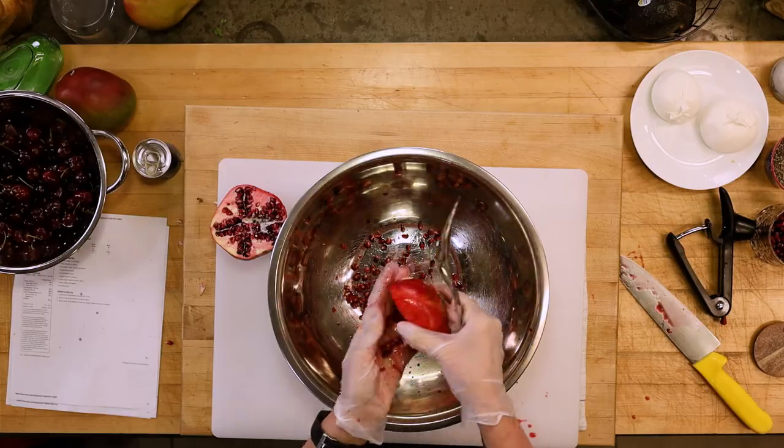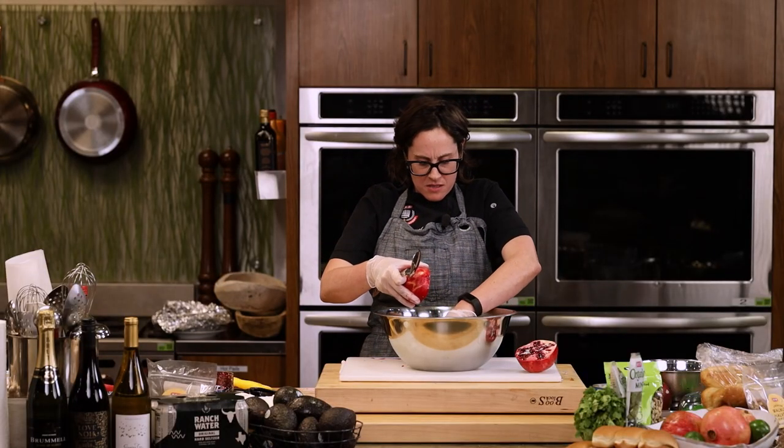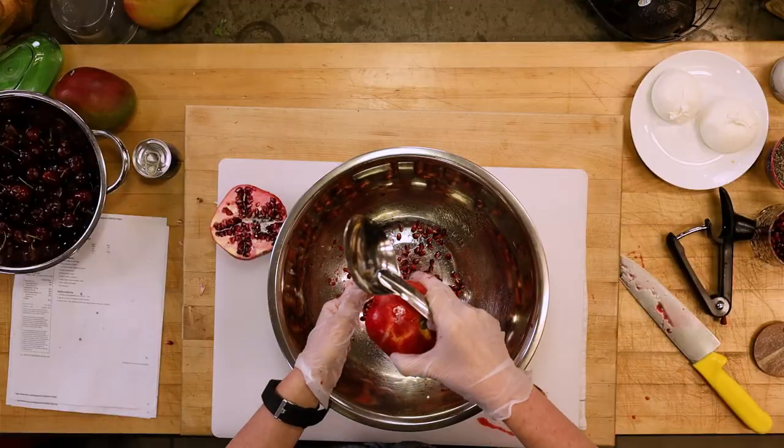Honestly, this way is really simple. Now, you can also cut them into quarters and do it. I feel like it's a little more fun. This is kind of more direct and gets everything out a little easier. The white pith comes out in little spots versus having to tear it all apart.